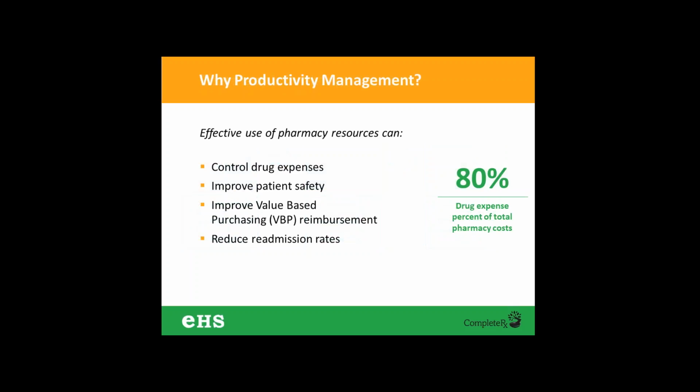So why productivity management? The underlying goal to any productivity management system is really to be good stewards of scarce resources and ensure the right amount of staffing resource is used efficiently and effectively to maintain safety, quality, and service. Drug expenses make up about 80% of pharmacy costs, so effective drug utilization management by the clinical pharmacy staff can have a significant impact on those expenses. We need efficient use of our resources to effectively improve patient safety through management of drug protocols and clinical decision support, and improve value-based purchasing reimbursement and reduce readmission rates with pharmacist-provided patient medication education.